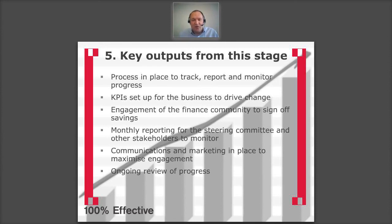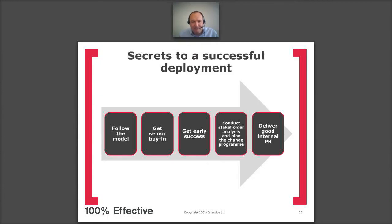We then need to make sure all of that is monitored on a monthly basis at the steering committee to try and make it happen, and then to have some general internal PR and communication so that it goes forward and we're always telling people what's happening. If we do that, we've got a real chance of making it a success. So to follow the 5 stages, we would suggest that you follow the model we've talked about, get your senior management buying in, really do that. If you can get some early success, then there's nothing breeds success like success.